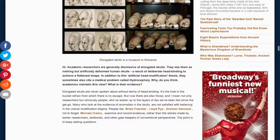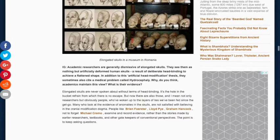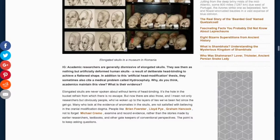Academic researchers are generally dismissive of elongated skulls. Academic researchers are another branch of the establishment, of the military, industrial, corporate, pharmaceutical complex. They see them as nothing but artificially deformed human skulls, a result of deliberate head binding to achieve a flattened shape. And there's an article about that. Maybe we might look into that to give you the other side of the perspective on elongated skulls.